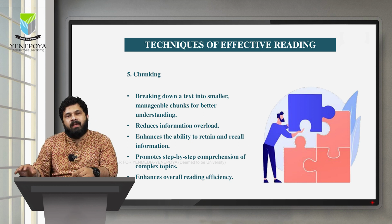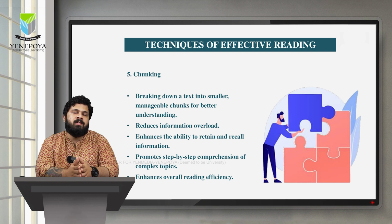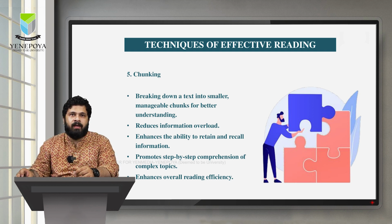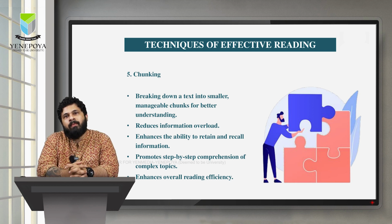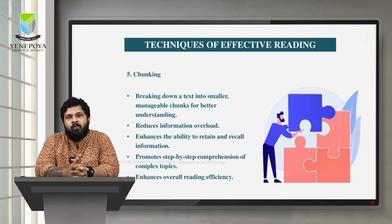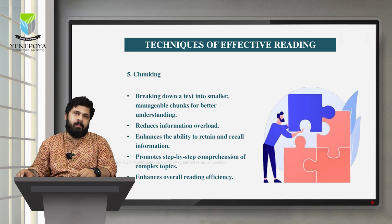Next, we have chunking, that is breaking down a text into smaller, manageable chunks for better understanding. Let us see what the benefits of chunking are. It reduces information overload. By organizing information into meaningful chunks, individuals can focus their attention on one piece of information at a time, reducing cognitive strain.